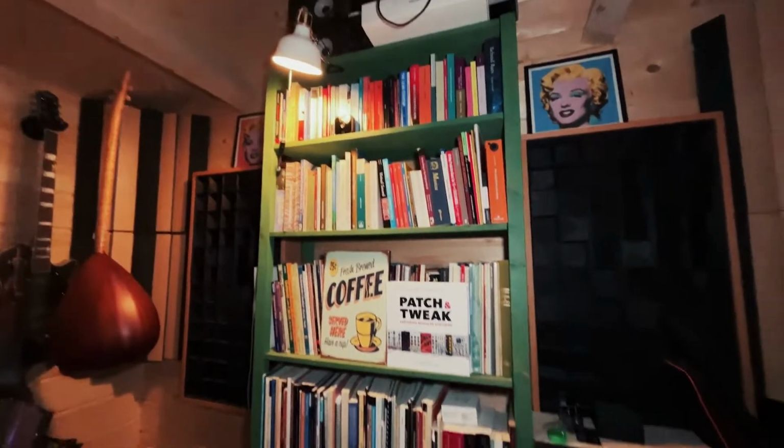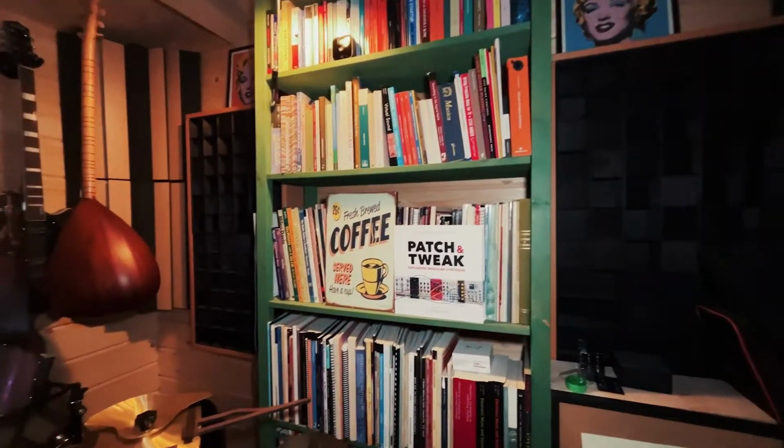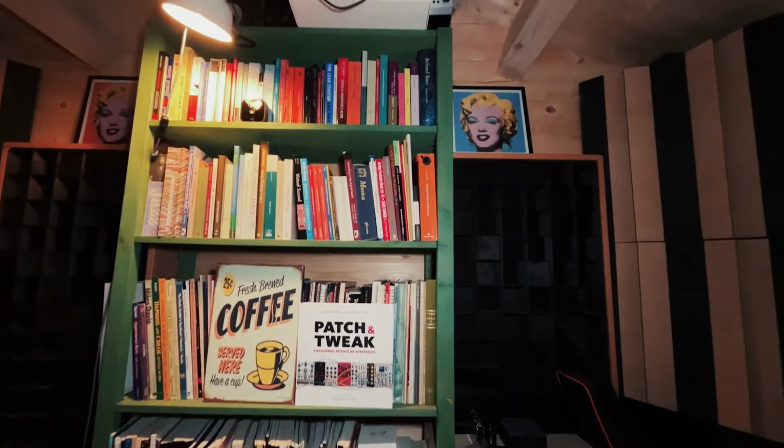And the first thing that I have on my right is this bookshelf filled with books. I love books, read them all the time, and these are all my music related books. And this is stuff that I still to this day use all the time.